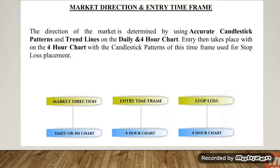2 days. So once the daily chart provides us with the market direction, entry is going to be taking place on the 4-hour chart. And the stop loss area that we're going to be using is also based on the patterns provided by the 4-hour chart. But in certain circumstances, if the 4-hour chart does not provide us with a strong stop loss or it's too far away, then we will go down to the 1-hour chart and look for a strong stop loss area to protect our trade.